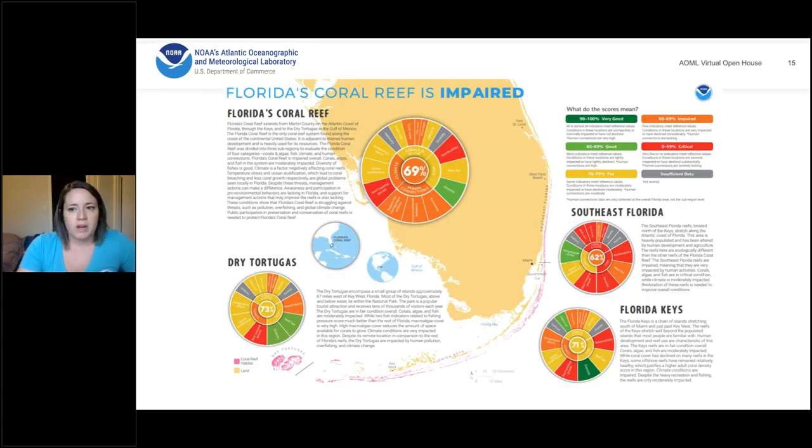And so the most important part of taking all this data is putting together these reports, and these go to stakeholders and local managers, and they help them make decisions about their protected resources. So this is a snapshot from our most recent report, where we took the monitoring data and we turned it into metrics of health. This report is showing that Florida's reefs are impaired, and we need to figure out a way to help bring these reefs back.